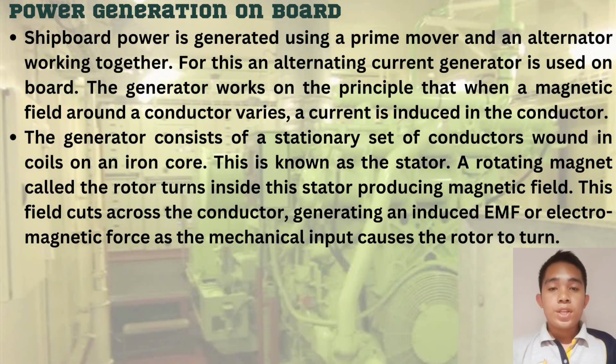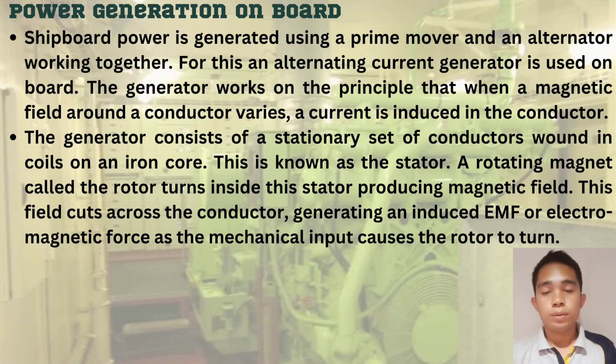A pleasant day, sir, and to all the cadets. This is Engine Cadet Linja Isolana, and I'm going to tackle the power generation on board. Shipboard power is generated using a prime mover and an alternator working together. For this, an alternating current generator is used on board.